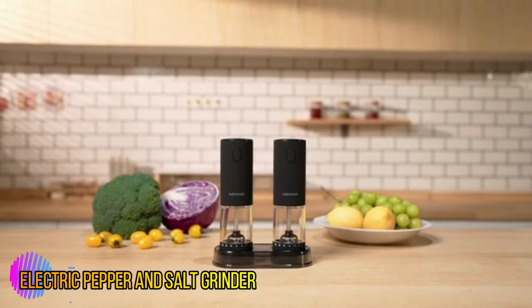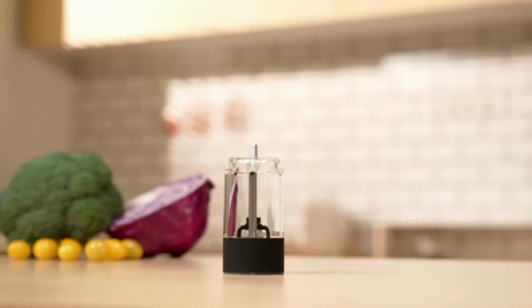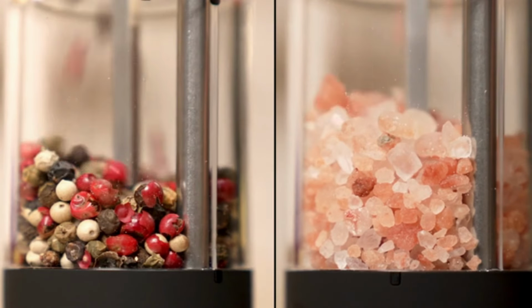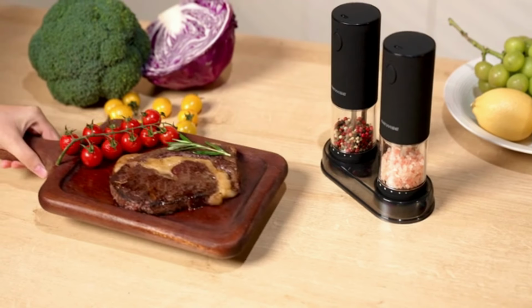Electric pepper and salt grinder. Automatic operation. Our electric pepper and salt grinder with gravity sensor switch. You don't even need to press a button. Simply flip the grinder and you will have fresh ground spices, convenient and funny.